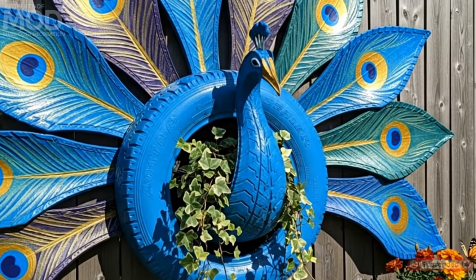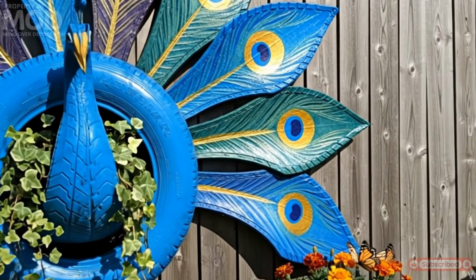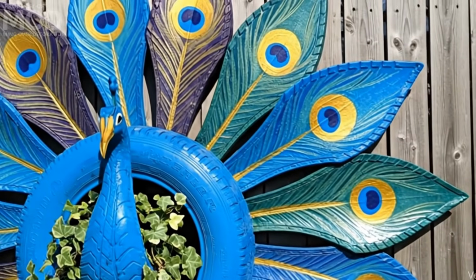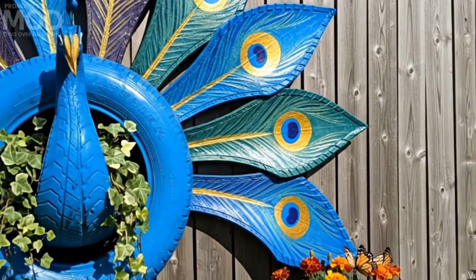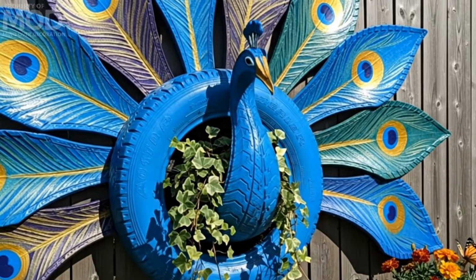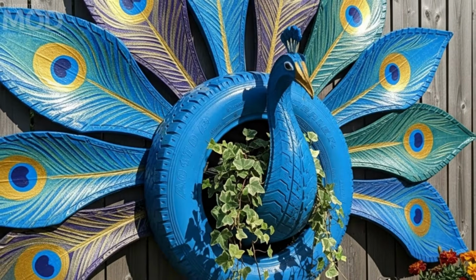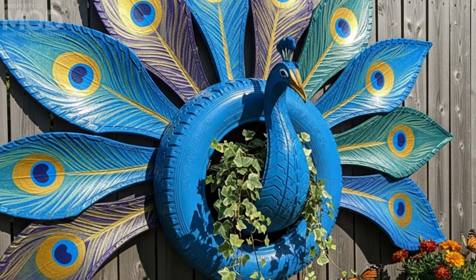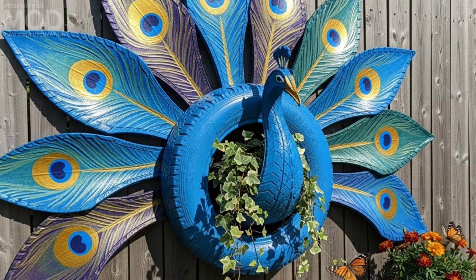The peacock reminds us that creativity is a kind of alchemy. It turns trash into wonder, silence into song, emptiness into pride. At sunset, the metallic paints shimmer like real feathers, their colors deepening with the fading light. The garden feels alive, not with motion, but with presence. A quiet dignity fills the space, as if the peacock is guarding the garden's dreams.